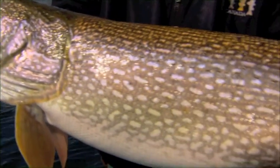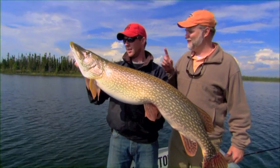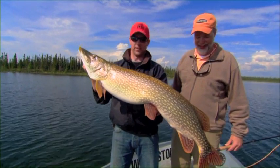I know I'm as tired as you probably are right now, but I say we get this fish back in the water and see if we can find just one more. What a monster. Outstanding. Great fish.